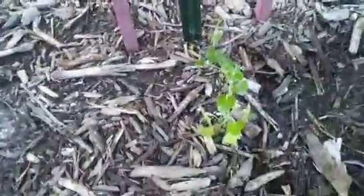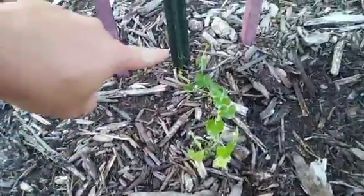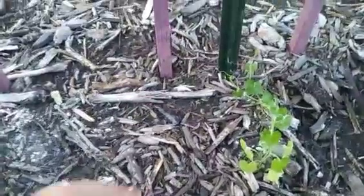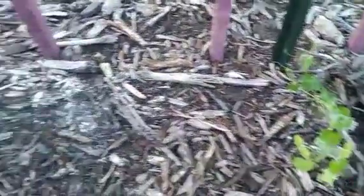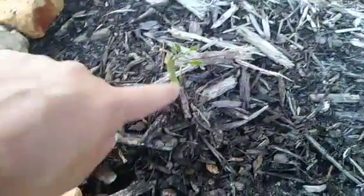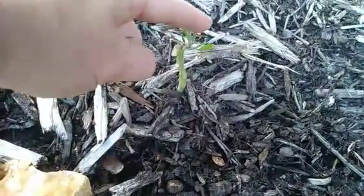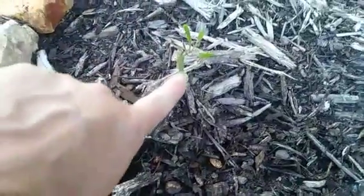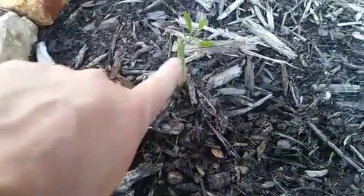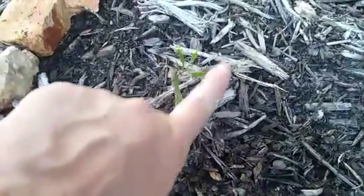Our cucamelon plant is finally vining out and starting to grow up this pole here. It has taken quite a while, but it's finally getting somewhere. And something neat I seen this morning was this little stem here was actually just left behind from a tomato plant that didn't seem like it was going to make it through, and it actually grew a little sucker.